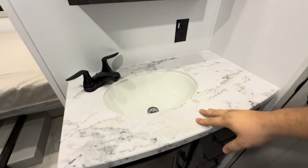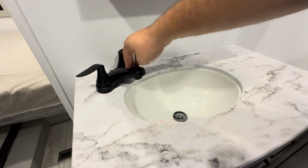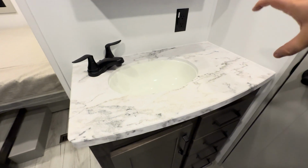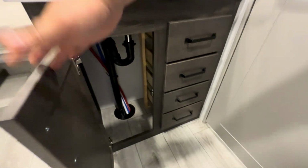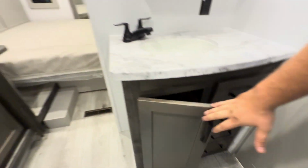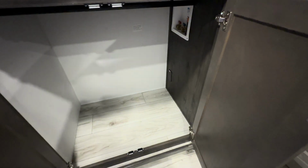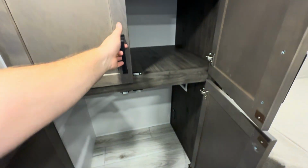Decent amount of countertop space as well. You also have the little plugins right there. I do like how this is offset over to the side. I think that's pretty neat. Gives you a little bit more room. Again, access to your plumbing, and then 4 more pull-out drawers. You're also going to get washer and dryer prep here in this closet too, so that's pretty special.